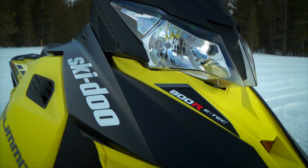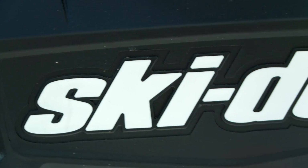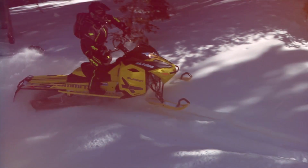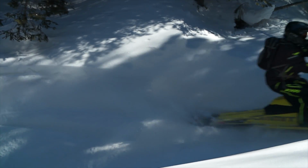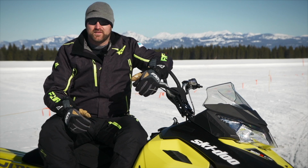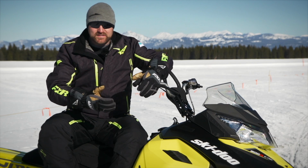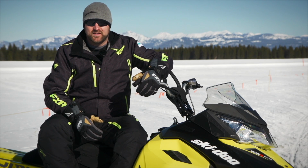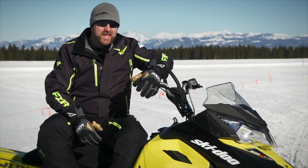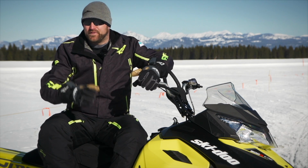Ergonomics aboard the Summit are a bit of a conundrum for me. I feel like I'm standing way too far forward on the sled. My preference would be to stand and have my body positioned about 8 inches farther back on the chassis. But my riding suggests the XM chassis ergonomics are near perfect. I'm in control, I can make quick directional changes even in the tightest situations, and I can hold my line even when the snow's inconsistent.